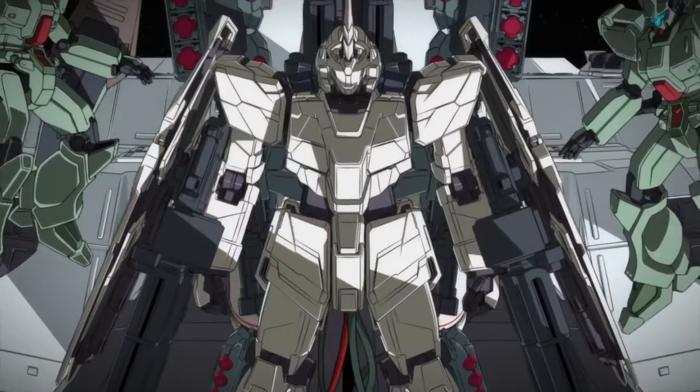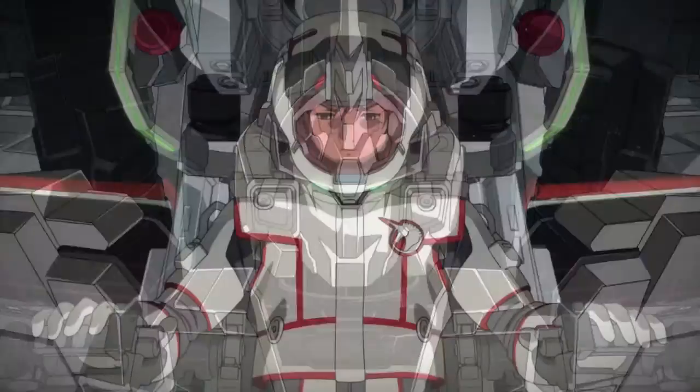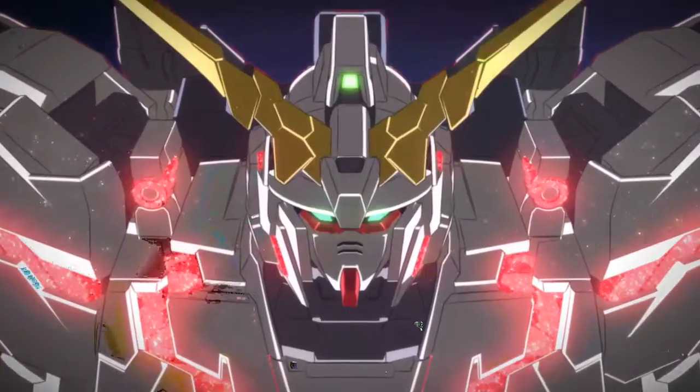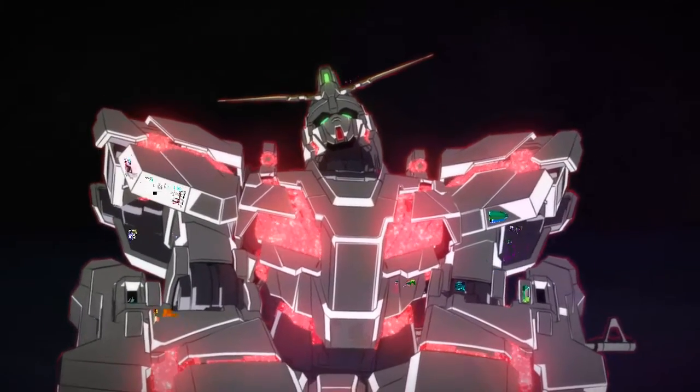Number two, Minovsky physics and the compact Minovsky fusion reactor. Okay, this one's a bit of a stretch. To power the mobile suits seen within the Gundam series, the writers actually created their own extension to the laws of physics called Minovsky physics, centered around a mysterious superparticle called the Minovsky particle.